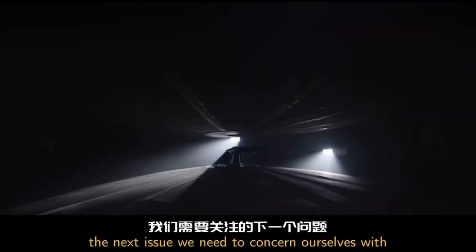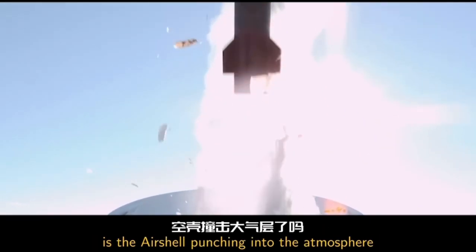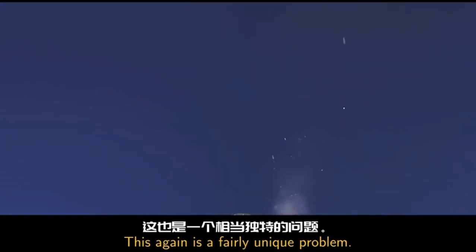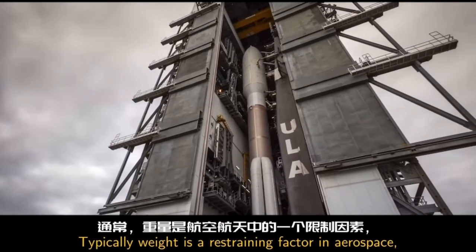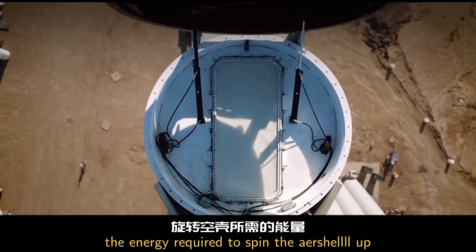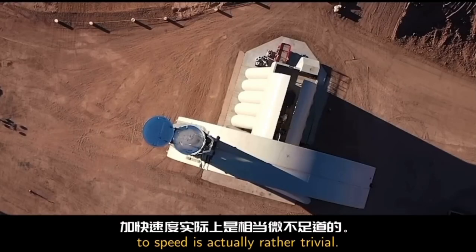The next issue we need to concern ourselves with is the aeroshell punching into the atmosphere at Mach 6. This, again, is a fairly unique problem. Typically, weight is a restraining factor in aerospace, but for Spin Launch, the energy required to spin the aeroshell up to speed is actually rather trivial.